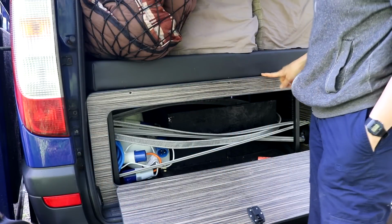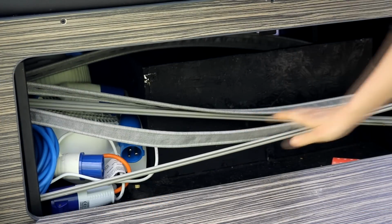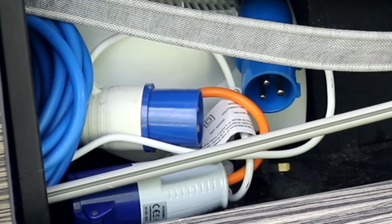And if you want to see how we installed it, I'll leave the video to that below as well. And to access it properly, we just unscrew the back base here. You can see a black box unit that we've designed, so there wasn't any chance we'd accidentally knock any pipes. And in the corner here is our electric hookup cable.